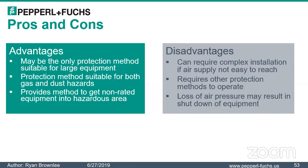A disadvantage is that it can require a complex installation. If you don't have air, you can use a bottle as well, but you've got to go out and change it all the time. It requires other protection methods to operate, and on loss of air pressure, in some cases all you have to do is sound an alarm for a short period, or you've got to shut down power and shut down the system. That's one of the advantages of explosion proof: you're not going to lose any pressure. Things just happen. So we trade off between purge and explosion proof.